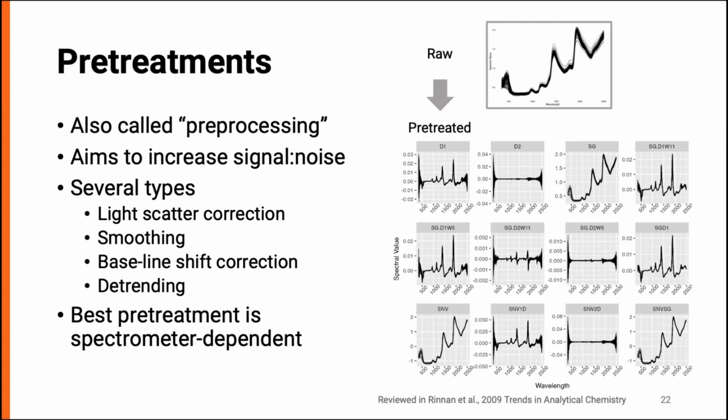These can include scattering from light. There can be baseline shifts that are from different particle sizes. You can just have weird artifacts from your spectrometer. And so these pre-treatments help, in theory, to reduce that noise and allow your biological signal to shine through. So in my experience, the best pre-treatment to apply really varies depending on what spectrometer you're using. And at times it can vary depending on the samples that you're scanning. So maybe if you're scanning leaf tissue versus root tissue, or if you're taking images from a UAV, you might have different pre-treatments required.